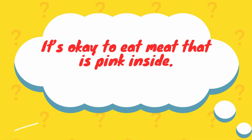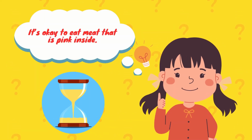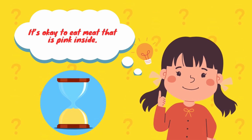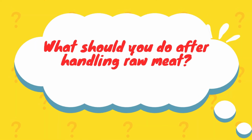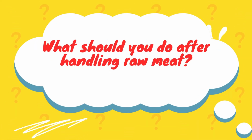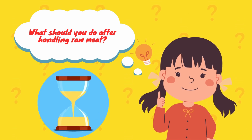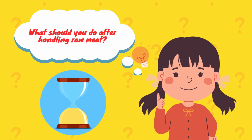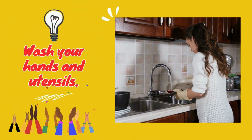True or false? It's okay to eat meat that is pink inside. That's false. What should you do after handling raw meat? After handling raw meat, you should wash your hands and utensils.